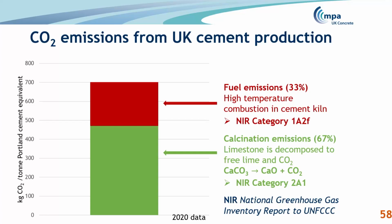They're reported in two different categories in the National Greenhouse Gas Inventory Report, or the NIR. So the fuel emissions go in one category, which is 1A2F, which is all to do with burning fuels, and then the calcination emissions go in this other category, 2A1, and category 2 is all to do with industrial processes.